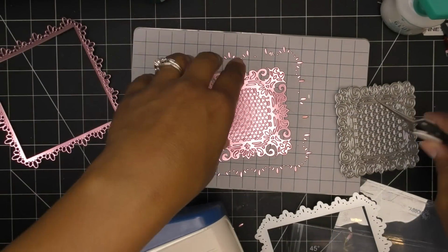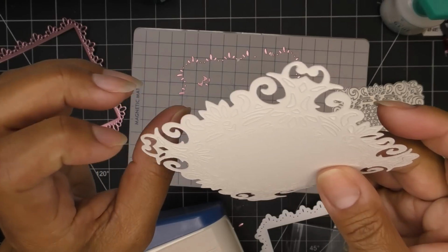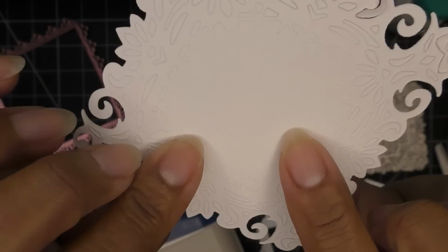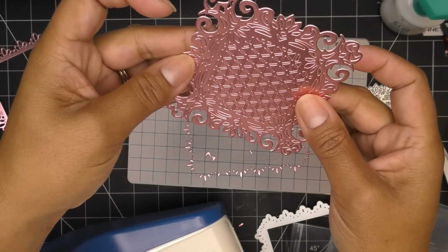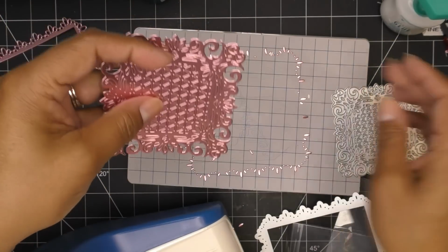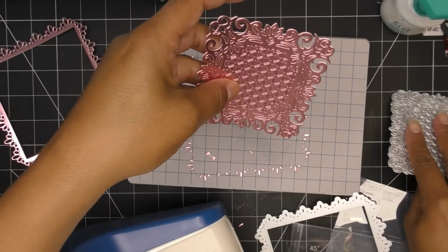Okay, all right. This one is the one I have questions on. It's supposed to have cut this whole center. Can you see how nothing cut? It looks embossed more than anything, which isn't a bad look, not horrible, but we do need to run this through again. So let me clean this off and see if we can get that cut. I'll be right back.